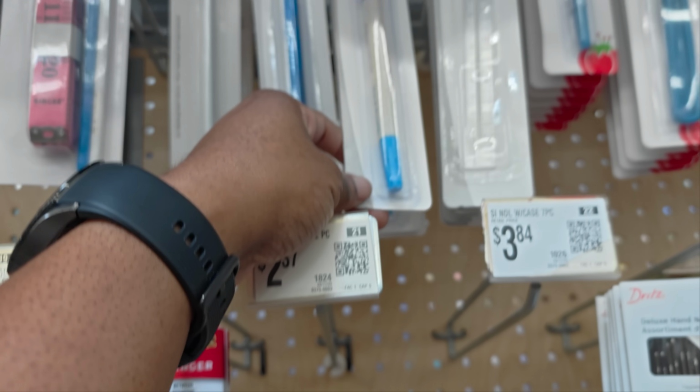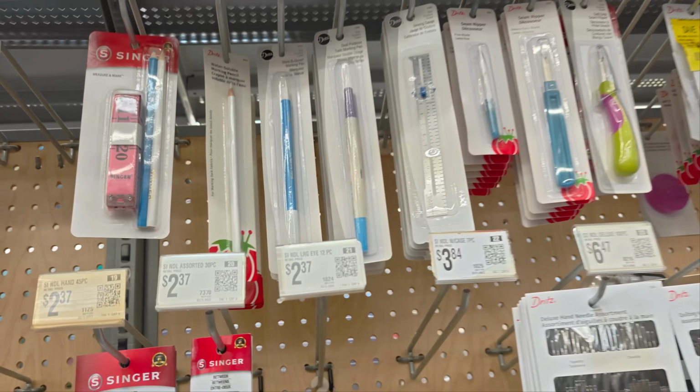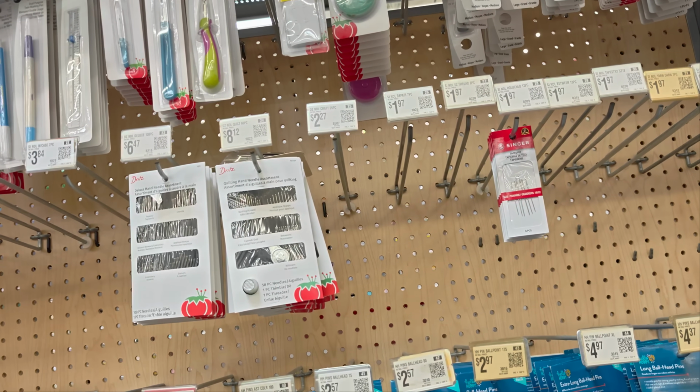And then right here, $4.77. That's like $9 at Joann's. Joann's been ripping everybody off for a minute though. That's why I don't buy my notions from Joann's, okay?